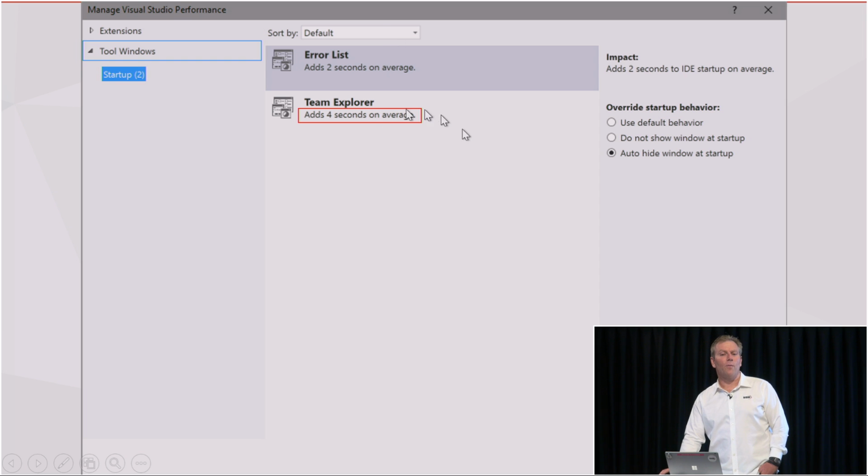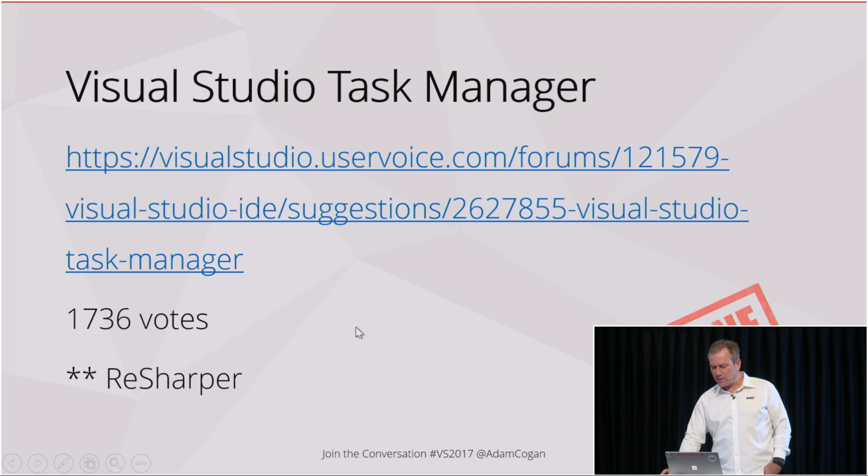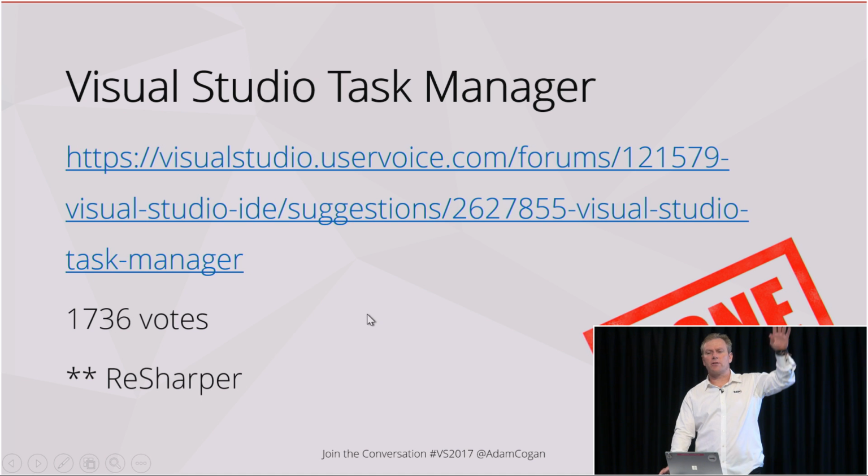But anyway, one of the things I'll be interested to find out from you guys is which extensions you have problems with. Do you end up having problems with ReSharper? I think ReSharper will be grateful because I think they get the blame too often. But anyway, this one, 1,700 votes, I say done. Who cares about this? Who gives this a gold star? Okay, less than a quarter of the room.